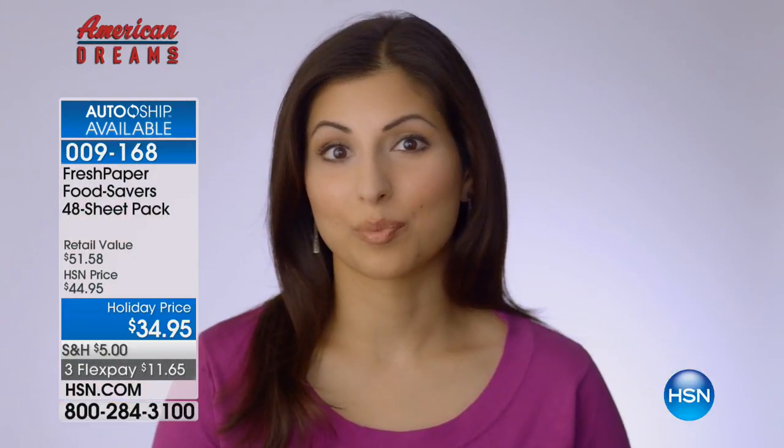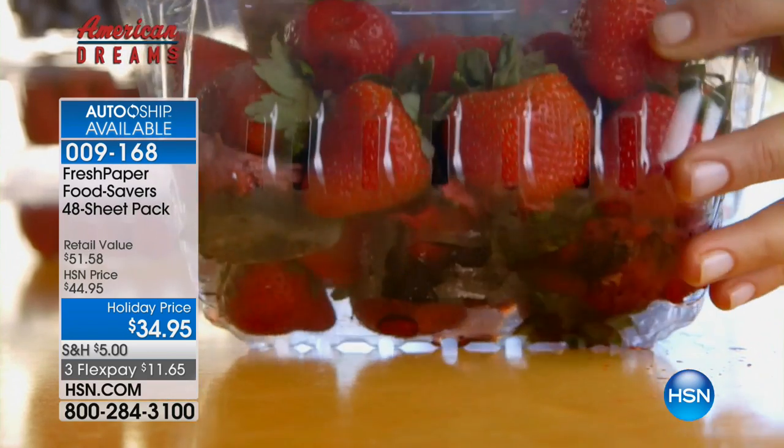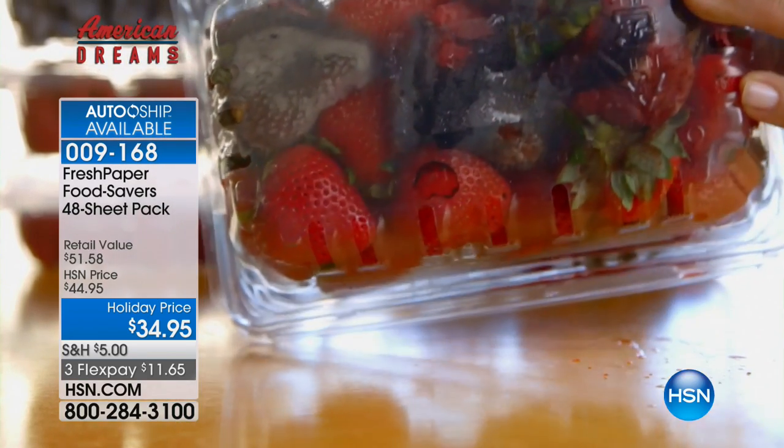One day I was grocery shopping with my mom and I noticed that all the strawberries seemed to have some fuzz growing at the bottom. That was when I had that first aha moment.